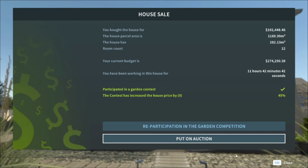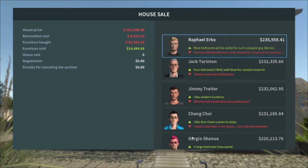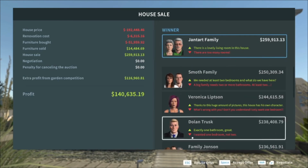All right. I have spent a lot of time on this house and garden, 11 hours, 42 minutes, and 42 seconds. This was a big house with the 2 stories and this giant garden. Bought the house for $192,448.46. Let's see how much we get for it. Did I overspend again? All right. I feel that is pretty good. I mean, a lot of that is profit from the garden competition, which won't count toward my score, but $140,000 in profit. I'm not going to be upset with that at all.